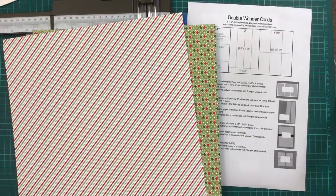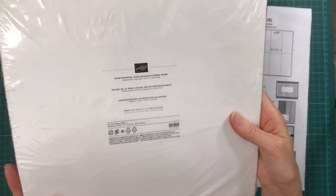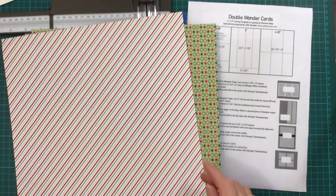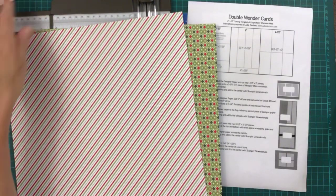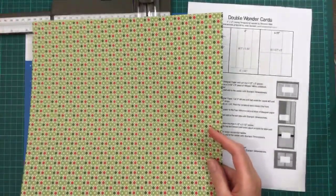I used this kit a few weeks ago with my other class that I did online. It's the Heartwarming Hugs Designer Series paper. That one. Heartwarming Hugs. So if anyone's already purchased that, here's something else you can do with it. I used it with the coffee cups the other week, and we made little coffee carriers.